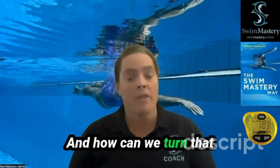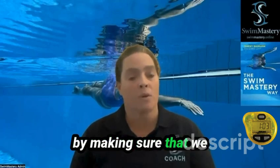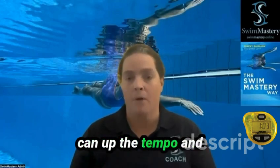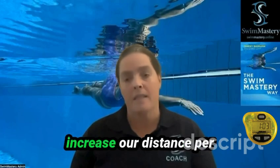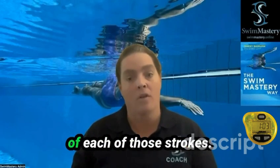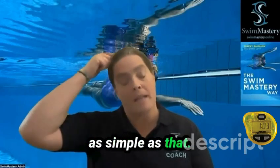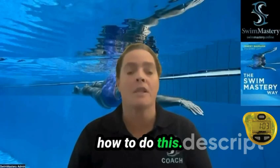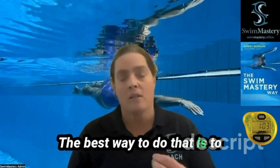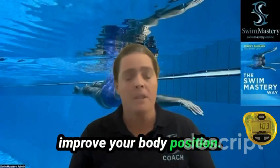And how can we turn that into making us go faster by making sure that we can up the tempo and increase our distance per stroke and the quickness of each of those strokes. And it's basically as simple as that. So we want to learn how to do this. The best way to do that is to work on your technique, to improve your body position.